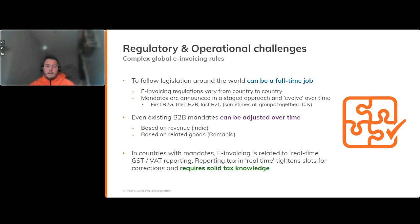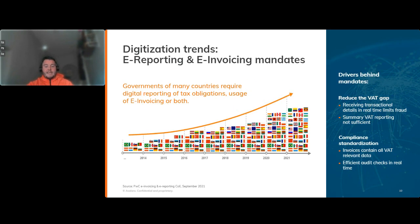Now, what this is going to lead on nicely to is the trends within e-invoicing.